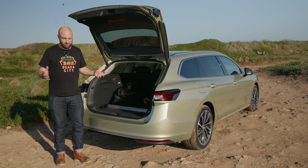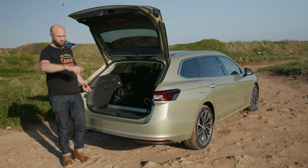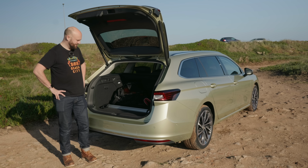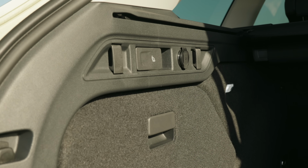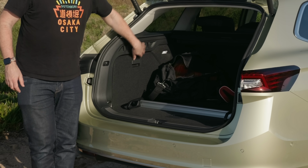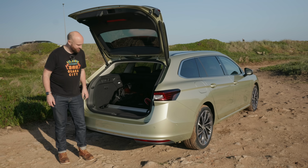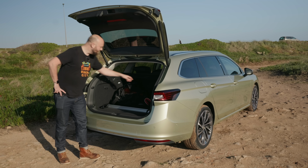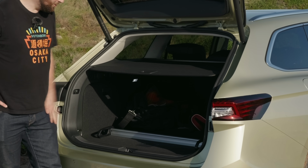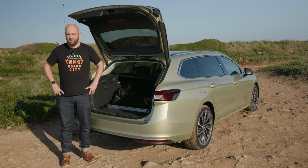It is a vast space, and as someone who gets excited about big boots, I want to go and kind of walk into the sea and have a little moment with myself, because this is very exciting. You can fit so much stuff in there. You've got levers here so you can flip the rear seats down remotely. You've got a 12-volt socket. You've even got some room under the boot floor, and you've got this divider thing to stop stuff sliding about. This one's got a tow bar as well, and it's got a new load cover, supposedly. Well, that looks like the old one to me. Whatever. It's a huge boot.